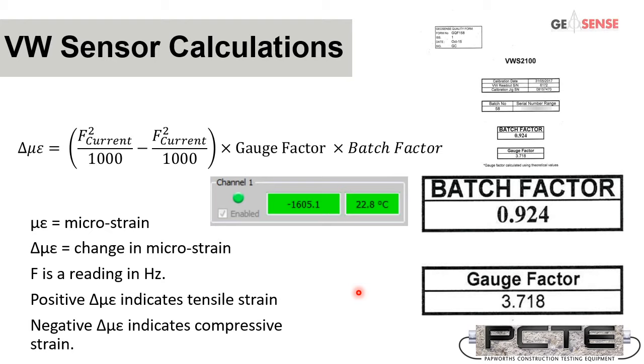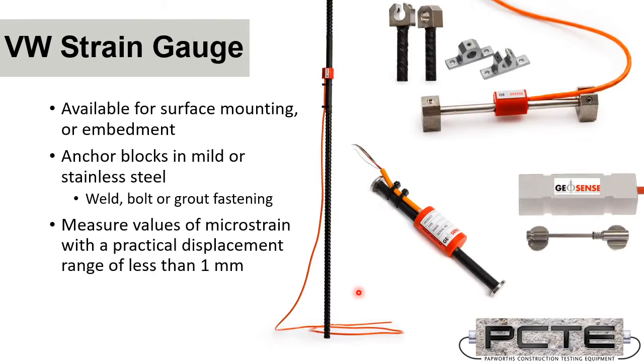So this calculation can be done by the operator when given a set of measurements from site, or it's more common to have a data logger on site that will both record the frequency measurements and output a converted value in the engineering unit of microstrain, or whatever value your sensors have.